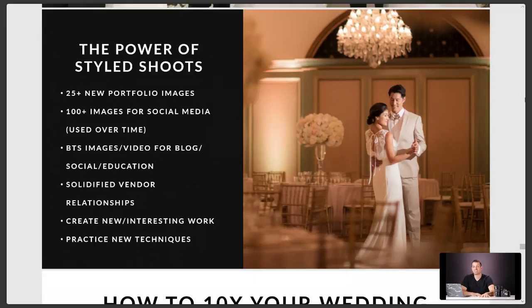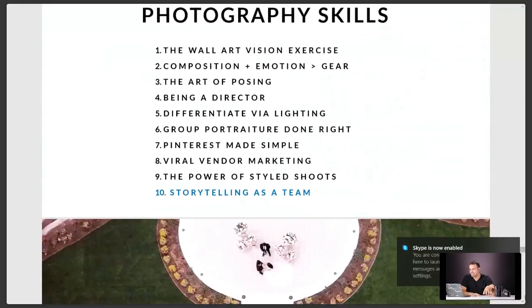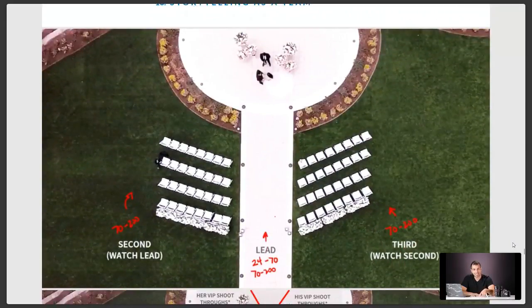Finally, I have storytelling as a team. It's my last and final piece to how to 10x your wedding skill set, just walking away from this. And I want you to understand that in photographing the ceremony, we basically talk about how the lead shooter, second, and third shooter operate in tandem. The second shoots off the lead, the third shoots off the second, and any movement that the lead makes causes that movement to happen with the second and the third as well. We give you the 3 primary angles.